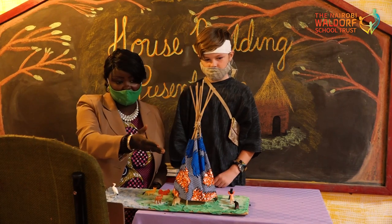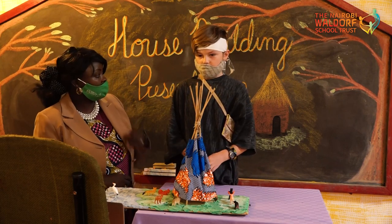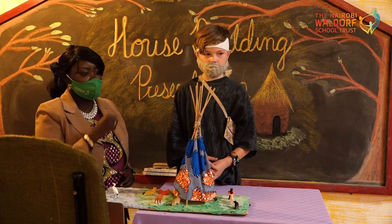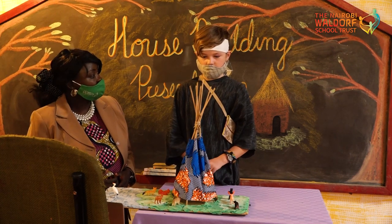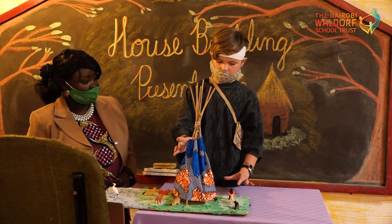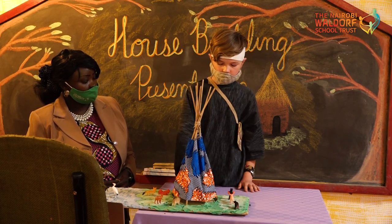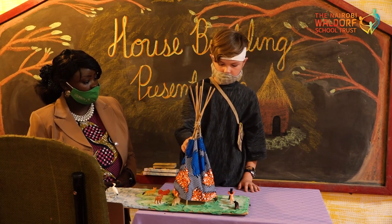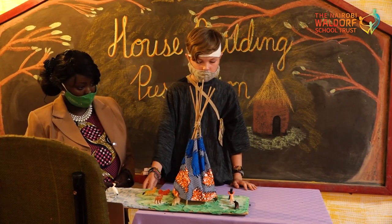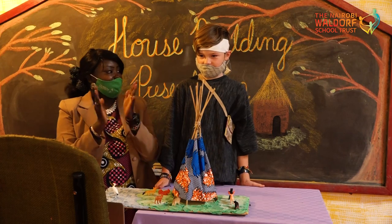Okay, then I have a question from Ethan. How long did it take you? It took me about 4 days. 4 days. Not an easy task. Yes, Kusha? How did you make it? I glued the sticks to the cardboard, and then I glued the fabric to the sticks. And then I spread the Play-Doh on the cardboard, and then I stuck the animals in. Cool! Well done! Awesome!